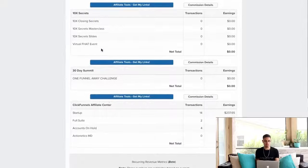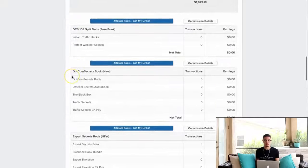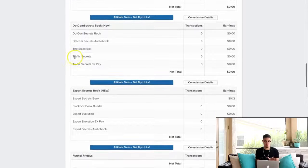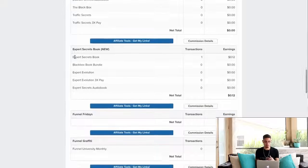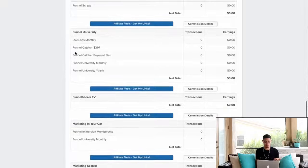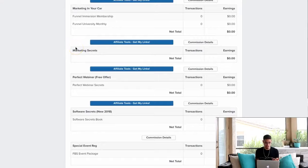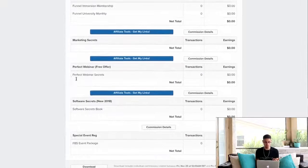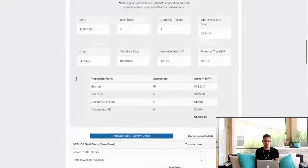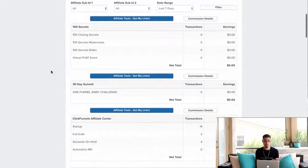But here's the thing, I want to show you some of the offers, right? So 10x Secrets, that was a recent product launch they did, 30-day summit, that was a product launch they just did. But affiliate, get my tools. They have 108 split tests. They have .com secrets. They have Expert Secrets book. They have Funnel Fridays, Funnel Graffiti, Funnel Hackers Cookbook, Funnel Scripts, Funnel University, Funnel Hackers TV, Marketing in Your Car, Marketing Secrets, Perfect Webinar, Software Secrets. So a total of 15.